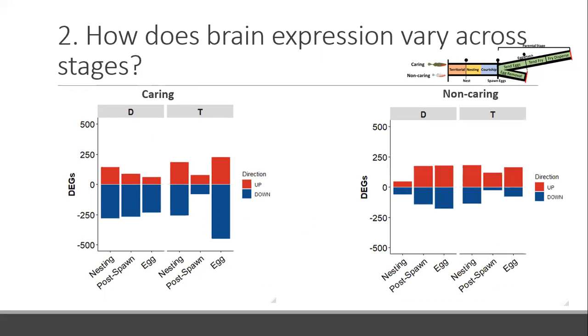And similarly, you can see that in the non-caring fish, there's also quite a few genes going up or down across these different stages. So there is definitely a large transcriptomic response as they go across these stages. Their brains are highly dynamic as they're parenting and progressing.